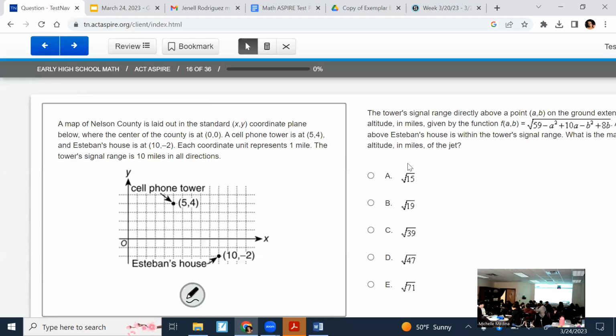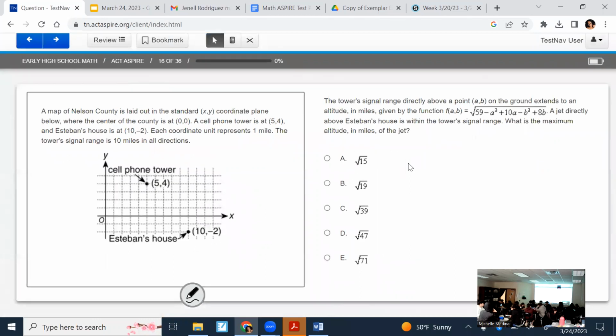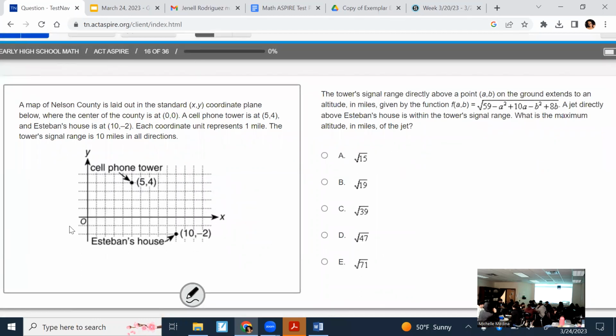Okay, so same situation. Now it says the tower's signal range directly above a point, AB, on the ground, extends to an altitude in miles given by this function. A jet directly above Esteban's house is within the tower's signal range. What's the maximum altitude in miles of the jet?